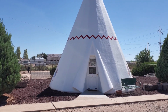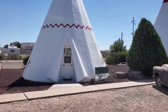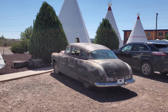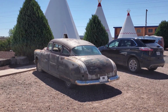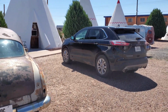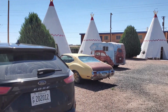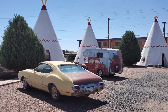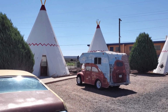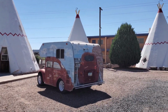And here's one of the wigwams right here. They are air conditioned and so forth. I think everybody's probably checked out for the day. There's cleaning people. Oh, here's a Hudson and it says Dock on the license plate. We're going to be staying in one of these in a few days. But they're pretty cool.